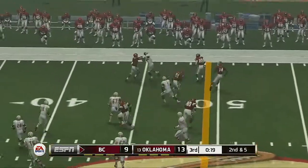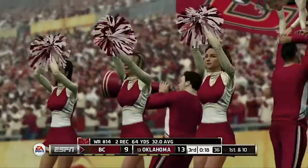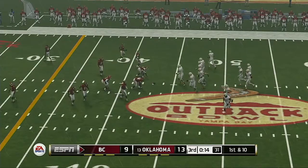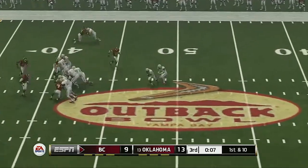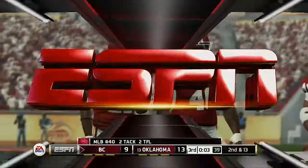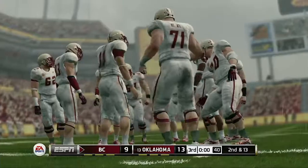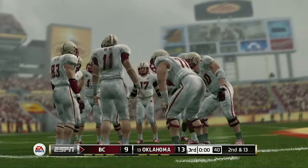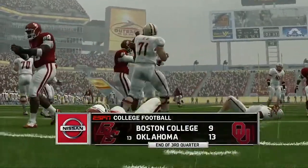Quick throw. Tackle made around the 43-yard line. That makes it first and 10. Here's the give. And they got him for a loss. That's a great play by the defense. There's nothing like a defense being able to slip off of a block, get into the backfield of the offense, and then make a play in the backfield to be able to create some momentum possibly for this defense. So at the end of the third quarter, the Sooners lead 13-9.